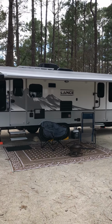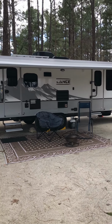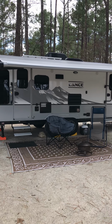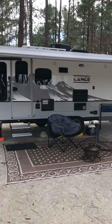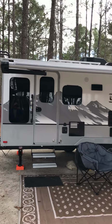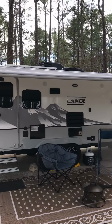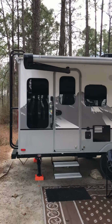So this is the 2020 Lance 2375. We had a 2019 Lance 1985 and we traded that in for this one because we needed more room and some separation between the living area and the bedroom. So as you can see, it's got a nice long awning, and we have that out. It goes almost the whole length. The windows are really nice in this thing.